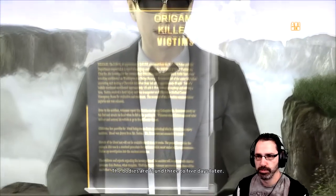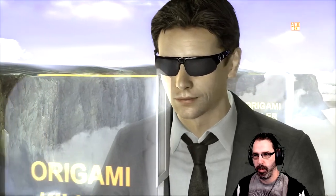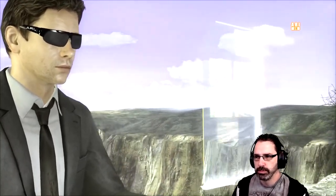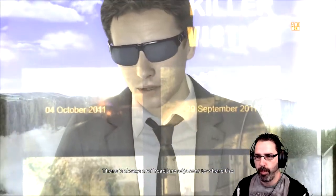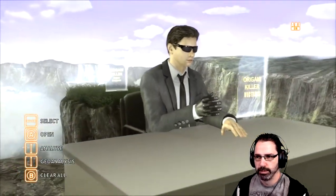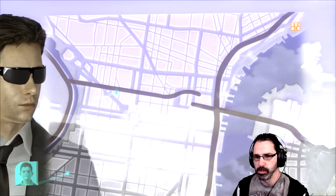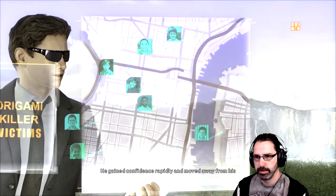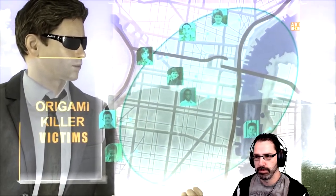Bodies are found 3 to 5 days later. Drowned in rainwater. There is always a railroad line adjacent to where the bodies are found. And all the victims disappeared in the fall. The killer has a large comfort zone. He gained confidence rapidly and moved away from his base. This won't make the geoprofiling any easier. This is crazy.